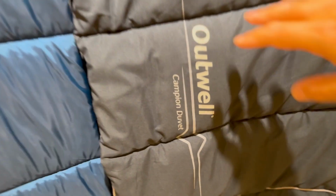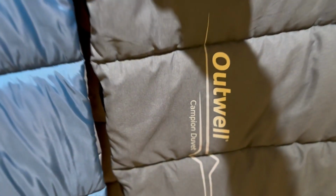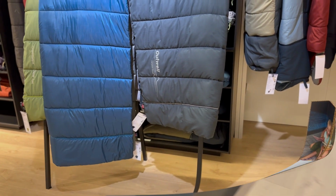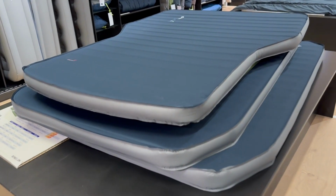And if we look here, for example, the new Campion duvet, it has a really soft cotton feel. That's really lovely, and it folds down really small, so a lot easier than taking your duvet from home. And here's loads more of the Dreamboats designed for cars with the cutouts either side, or for campervans which have a smaller footprint and cutouts at certain ends.